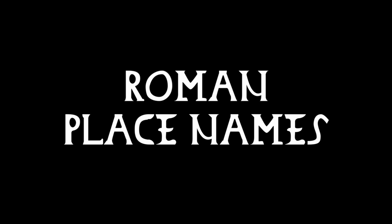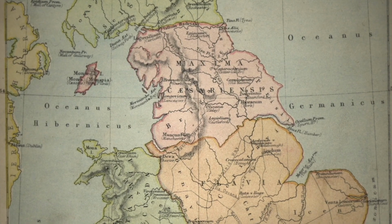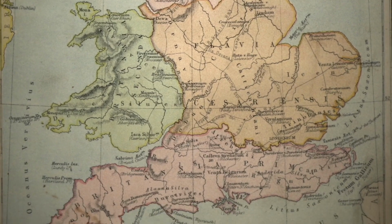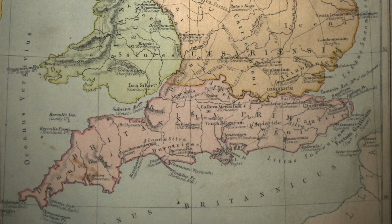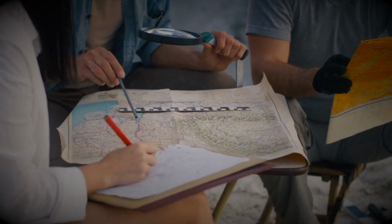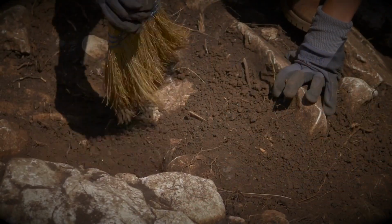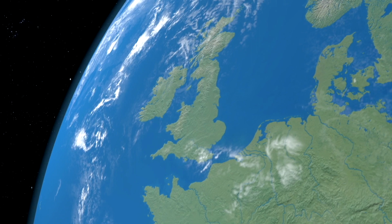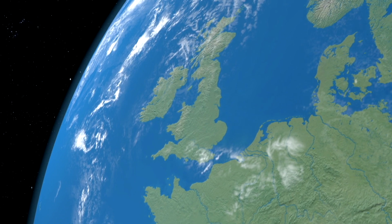Roman place names. Although the Romans named many towns in Britain, most of these places haven't kept their Roman name. This makes it difficult to know which British towns used to be Roman settlements. Thanks to historians and archaeologists, we know the Roman names of many places in Britain. They all end with one of the typical Roman suffixes.